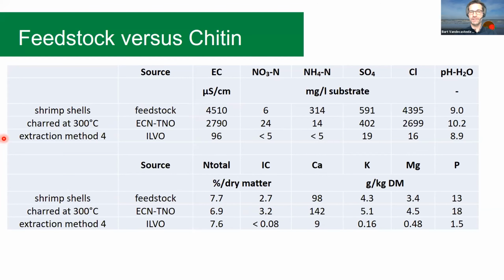While when you look at the chemically extracted material, you see a very strong decline in the salinity. There are almost no nutrients in that material anymore. And you also see, of course, that the carbonates have gone due to the acidic treatment. But the total nitrogen content is still quite high.